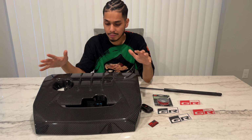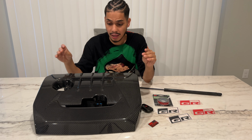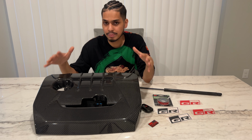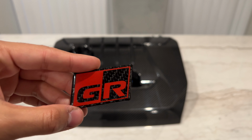But honestly, I'm gonna keep it like this, just add the GR logo. King of Carbon Fiber really knocked it out the park. But yeah, this is in all its glory, this beautiful engine cover, ready to be slapped on to the GR Corolla. All right, so let's go ahead and install this GR logo.